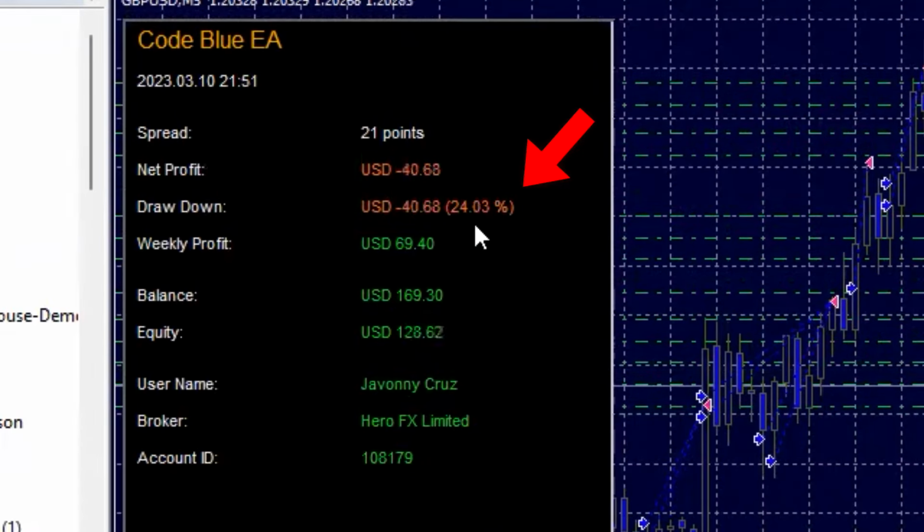$286. We're up $186 for the week profit. We just keep winning. Why do we keep winning? Because we're trading towards the main trend on the 4 hour and the weekly. Okay, guys, so you guys can see it is only winning. It is code blue, only winning.